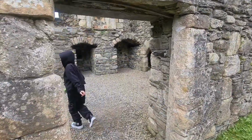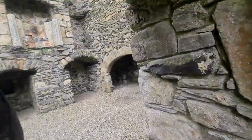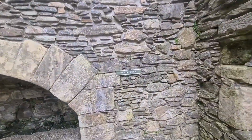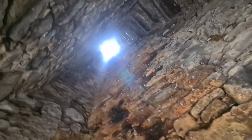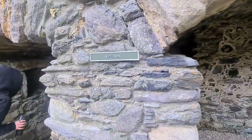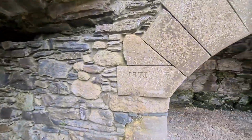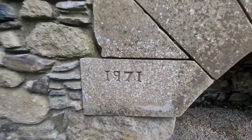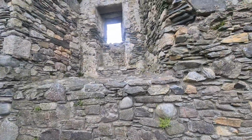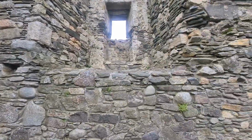Right, so we are now in the kitchen area up to where I was a minute ago, which was up there. And you've got the kitchen fireplace, which is here. And it's huge, absolutely massive. And I mean, I'm standing inside of it. It's actually quite new. So that would have been your window for your second floor then, with a fireplace and a second floor.